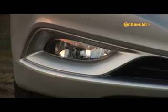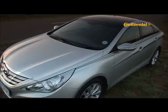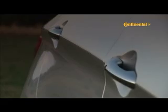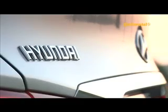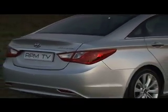Rather than opting for generic sedan lines, it has a rakish aerodynamic silhouette. The front is dominated by a heavily chromed grille that looks garish, but at the very least confirms the sedan's Hyundai identity. The rear is almost feminine thanks to its short raised deck and tapered shape, and in stark contrast to current design trends, the exhaust tailpipe is concealed.